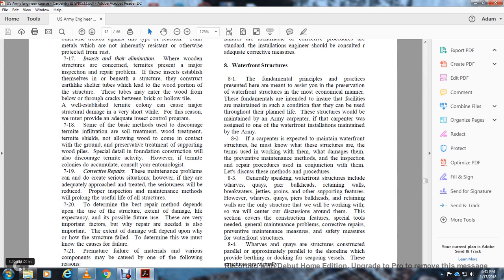719. Corrective repairs. Maintenance problems can also be a serious situation. However, if inspections are adequate, the seriousness will be reduced. The proper inspection and maintenance method will prolong the useful life of all structures.